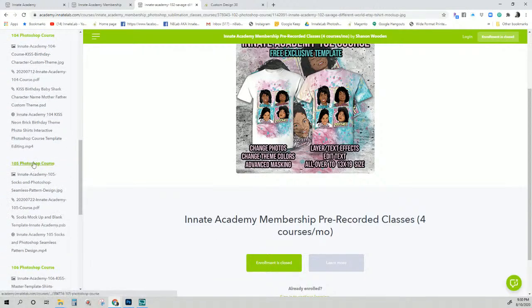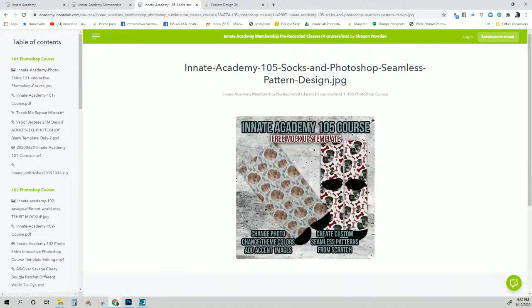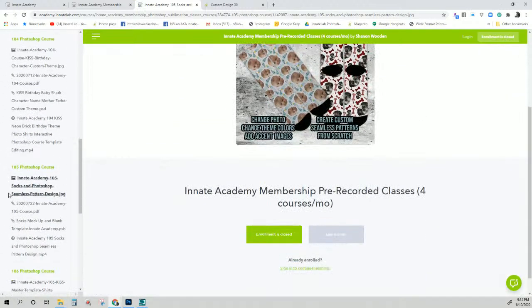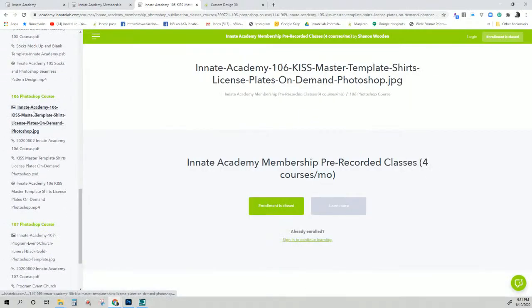Oh, why did I jump back up to 2? I was trying to get to 5. There we go. So we have the socks, 105. Then 14 days later, you will unlock 106.